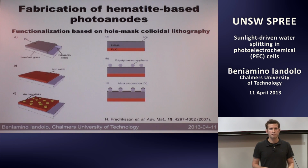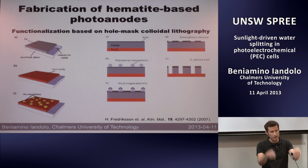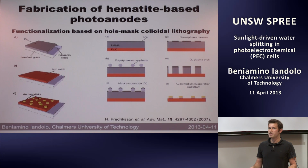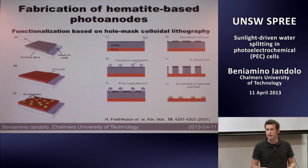Then we use physical vapor deposition to evaporate a thin mask layer, typically chromium, but anything that can survive oxygen plasma can work. And then we use normal tape, actually, to strip away the nanospheres, leaving a film of chromium with holes where the nanospheres were previously. Then we use plasma etching to drill holes down through the PMMA, all the way down to the hematite. At this stage, the sample is ready for depositing the material we would like to deposit, in our case, gold. Also, we have here a layer of around 5 nanometers of titanium, which serves as an adhesion layer. It basically prevents our gold nanodisks from peeling off the surface during characterization.